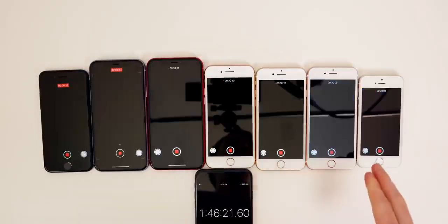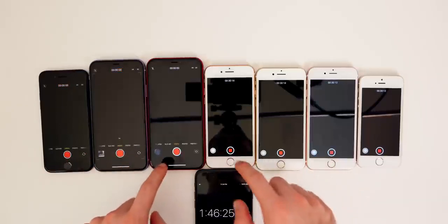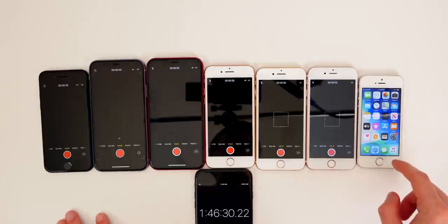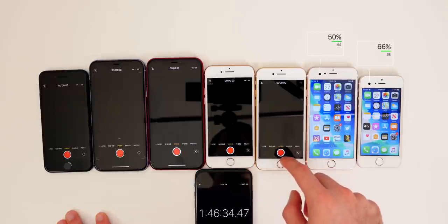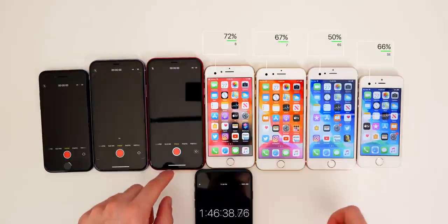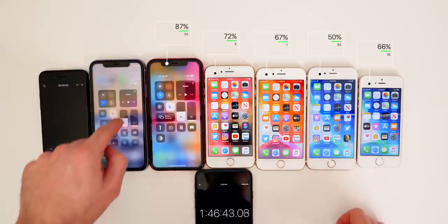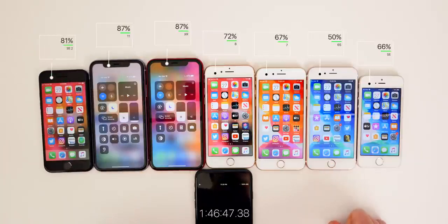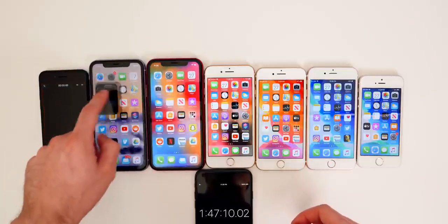All right, so we've been recording for about 30 minutes on all devices. So we're gonna go ahead and stop the recording and then go ahead and check on the battery percentage of each, starting with the iPhone SE, we're at 66%, then the 6s at 50%, the 7 is at 67%, the iPhone 8 at 72%, the iPhone XR is at 87%, the iPhone 11 at 87% as well, and then the iPhone SE at 81%.